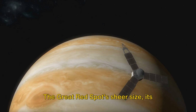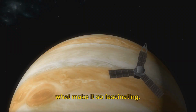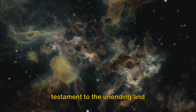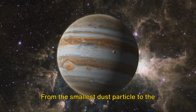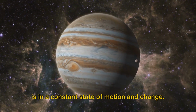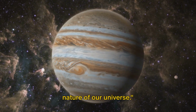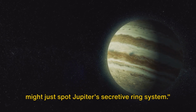The Great Red Spot's sheer size, its power, and its longevity are all part of what make it so fascinating, but it's also a reminder of the dynamic nature of our universe. This storm, in all its fury, is a testament to the unending and ever-changing nature of the cosmos. From the smallest dust particle to the largest storm, everything in our universe is in a constant state of motion and change. Shift your gaze from the storm and you might just spot Jupiter's secretive ring system.